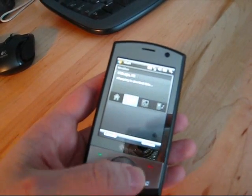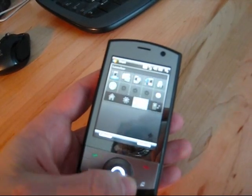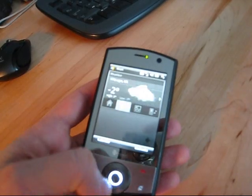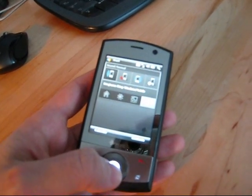Also in the front here is kind of cool. They have a scroll wheel, which is active in all applications and the entire OS. So even through mail, I could just rotate through mail. In the middle there is an action button.